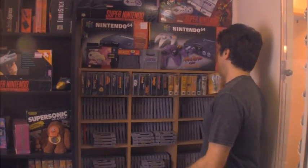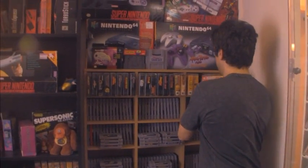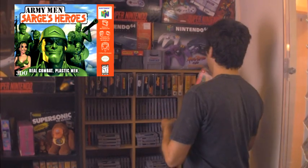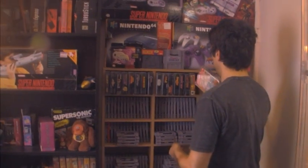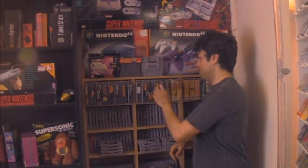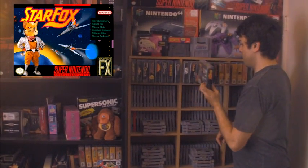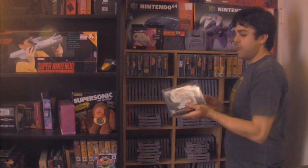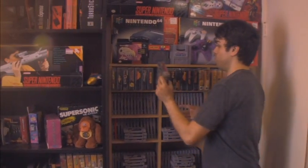We got some more N64 boxed games here. We have F-Zero. We have the Army Men games that were popular when they came out. We got those going on. We have Command and Conquer. Ooh, that's a good one, actually. Strategy. Then we have some boxed Super Nintendo games. We got Magic Boy. We got a Star Fox going on here. We have probably my favorite RPG ever, which I should play again. Chrono Trigger. This is complete. It has the map. It has everything in it. I'm sure everyone is jealous.